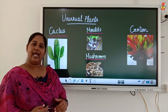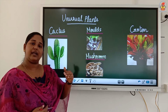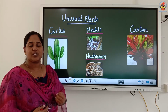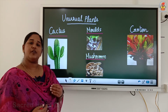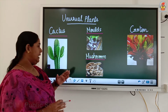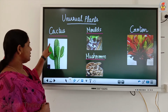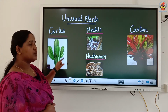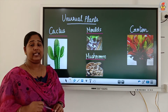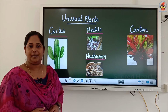So in order to prevent that and to save the life of the plant, the leaves of cactus are reduced to spines. You can see spines here. The leaves are reduced to spines so that the transpiration of water will not take place. Instead, the cactus plant is given a healthy, fleshy, green colored stem. This green portion is called the stem and the leaves are reduced to spines. As the stem of the plant is green color, it is very clear that there is chlorophyll present in it, because chlorophyll only gives green color for the plant.